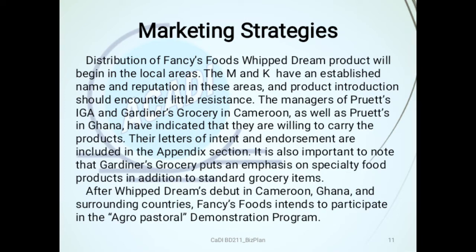Marketing strategies. Distribution of Fancy Foods' White Dream product will begin in the local area. The M&K have an established name and reputation in these areas, and product introduction should encounter little resistance. The managers of Pruett, IGA, and Gardner's Grocery in Cameroon, as well as Pruett in Ghana, have indicated that they are willing to carry the product. Their letters of intent and endorsement are included in the appendix section. It is also important to note that Gardner's Grocery puts an emphasis on specialty food products in addition to standard grocery items.